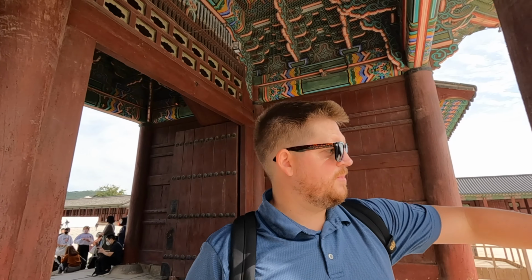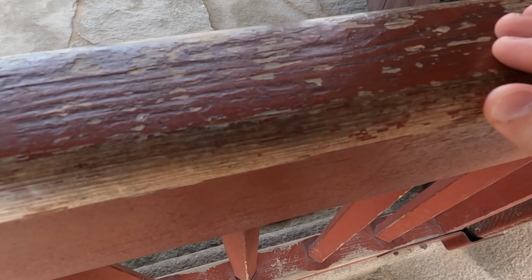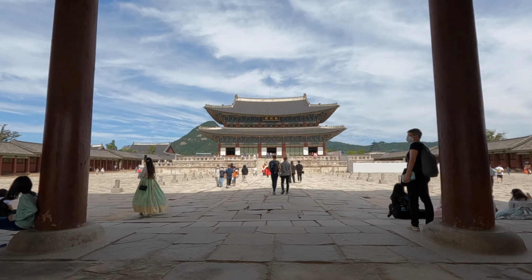Learned is that this whole structure is the only two-story structure, original two-story actual, where you can go up in it from the whole complex. And it's all made of wood, and it was constructed in the late 1800s, so it's over 100 years old, all made of wood. It's pretty incredible.